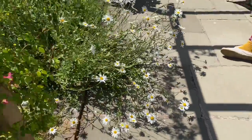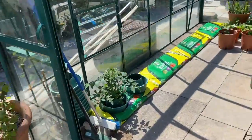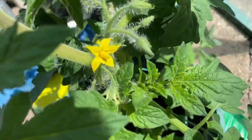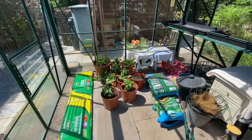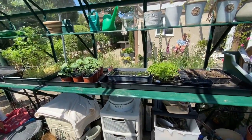Hey, Rory. Also, I did notice in the greenhouse, there is a flower on my tomato. The first tomato flower, look. Can you see it? There we have. Isn't it gorgeous? What else is going on in here? I mean, not a lot, particularly. It's still pretty much the same as it was, so I won't do a recap on those.